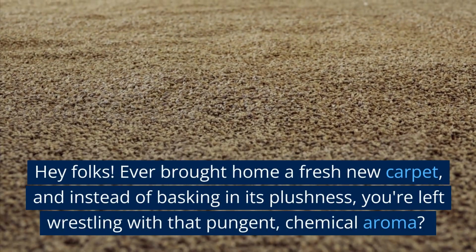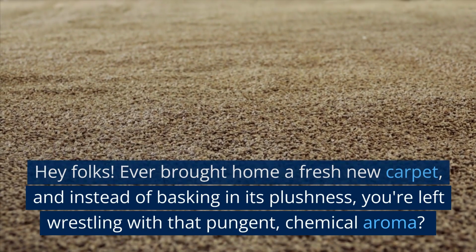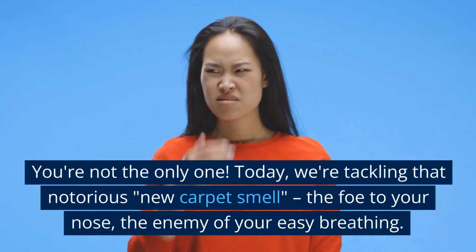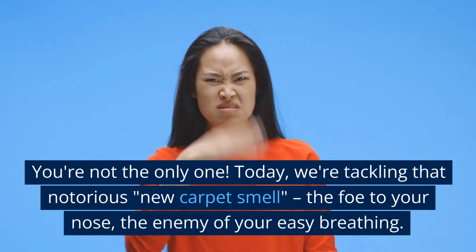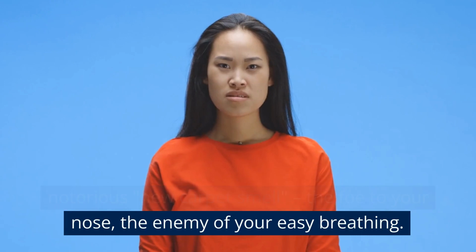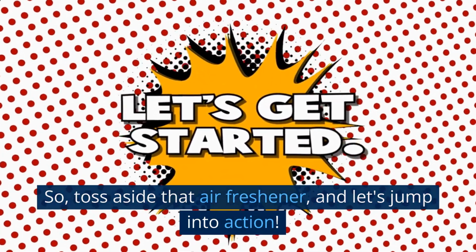Hey folks! Ever brought home a fresh new carpet, and instead of basking in its plushness, you're left wrestling with that pungent, chemical aroma? You're not the only one. Today, we're tackling that notorious new carpet smell, the foe to your nose, the enemy of your easy breathing. So, toss aside that air freshener, and let's jump into action.